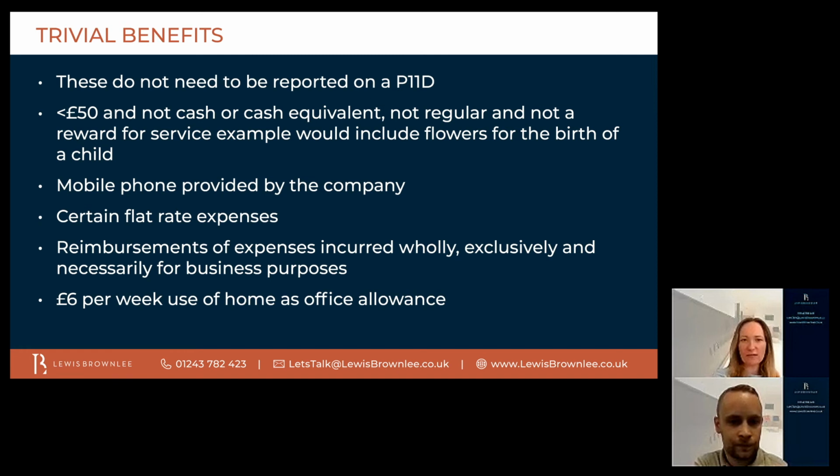Okay, and flat rate expenses, they can be things like subsistence flat rate expenses when you're working away from the office. Yeah, so you've also got the uniform expenses as well, and you can get the subscriptions for professional bodies. They can be included on there as well. Great.